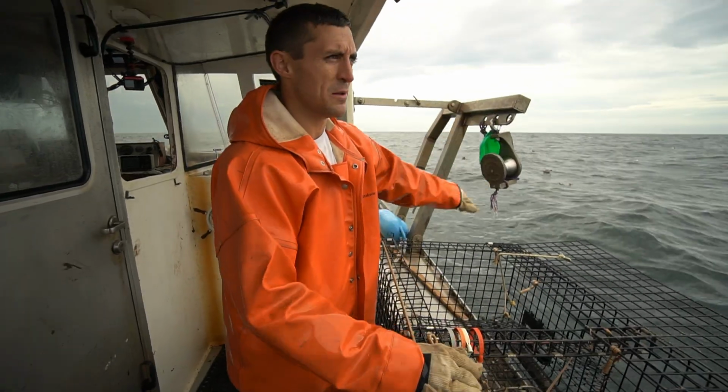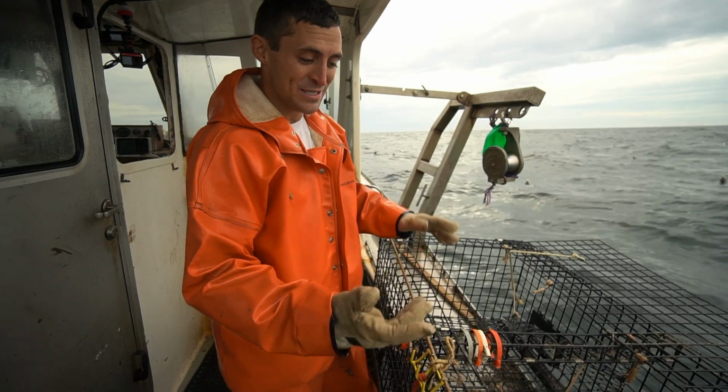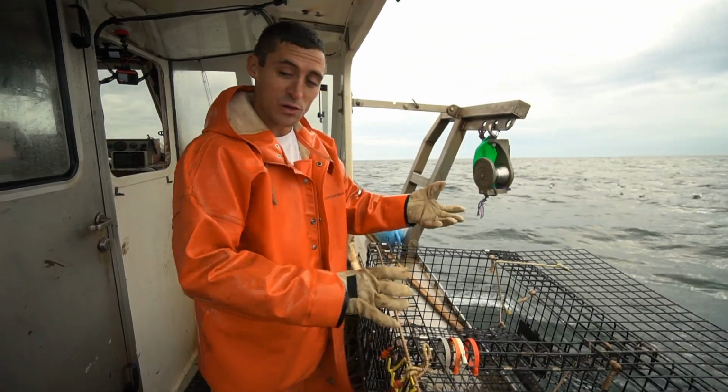It's basically created a big farm out here. We're letting the breeders go. We're feeding them the bait out of the traps. So the shorts and the breeders and the oversized, we can't keep the oversized too. So they all get to climb in the traps and eat for free. And we only keep a small slot.